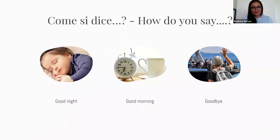Let's test your memory. Come si dice? How do you say good night? Come si dice good night? Si dice buonanotte. Yes, buonanotte. Come si dice good morning? This one I'm sure you guys know. Si dice buongiorno. And come si dice finally goodbye? We said that we have two ways of saying it, one that is more formal and one that is very informal. So come si dice goodbye, we can say arrivederci or we can say ciao.